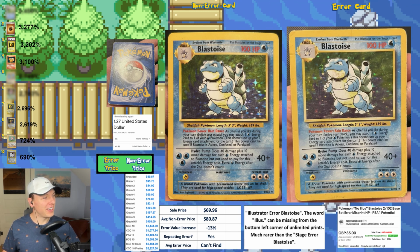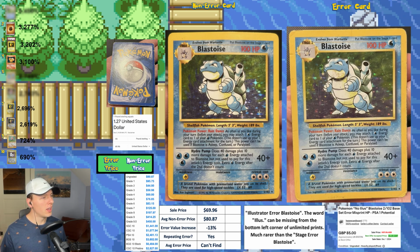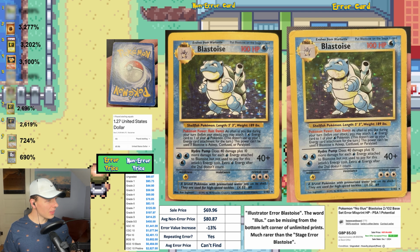The error here is the illustrator error, or the no illustrator error. So at the bottom left of the card, you can see there is no ILLUS period. That is smudged out, and this is a repeating error. So base set Blastoise has a couple of repeating errors. We have the stage error, the illustrator error, and the red dot error. And I believe this is the rarest of them. And you might be thinking, well, hey Matt, if this is the rarest, why did it sell for so little?